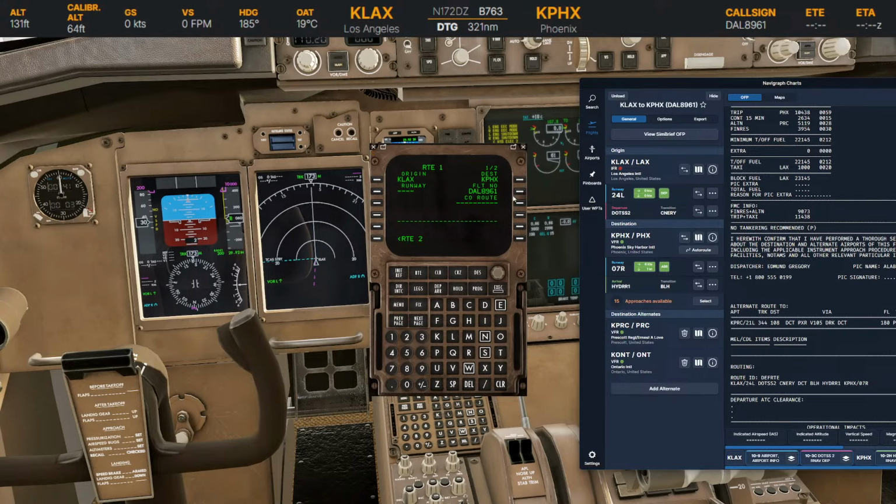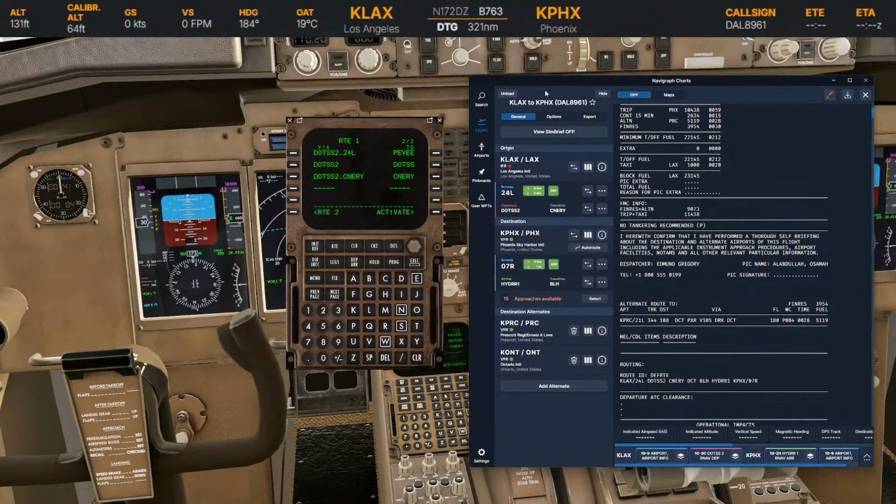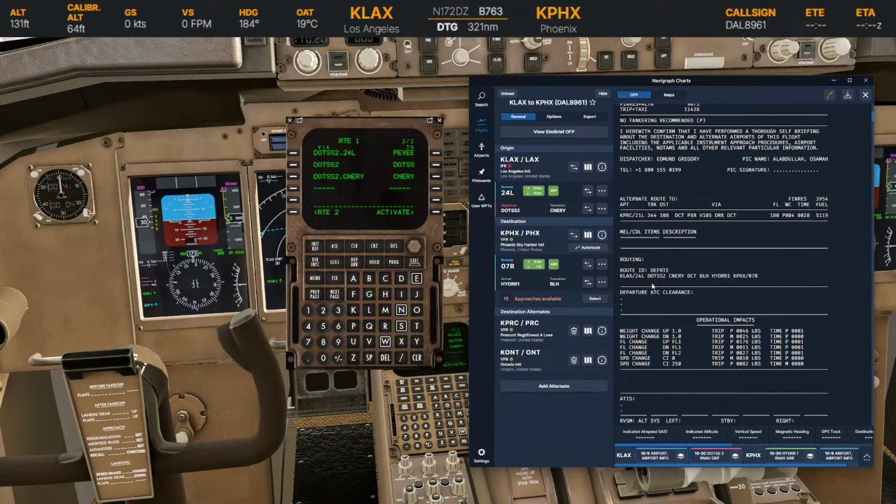Excuse me. And there we go. So we're going to go to the departure, and the departure is the DOTS 2 departure through the, how do you say this? Cannery? All right, that's the departure. And it's runway 24 left, which is very close proximity to where we are right now. Let's go to the routes page and go to the next page. Let's take a look here. Let me move this away. And let's come down here.